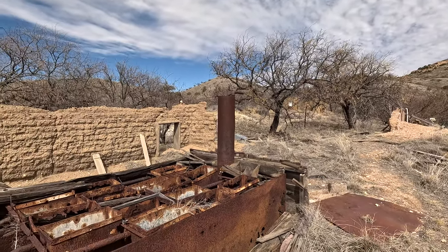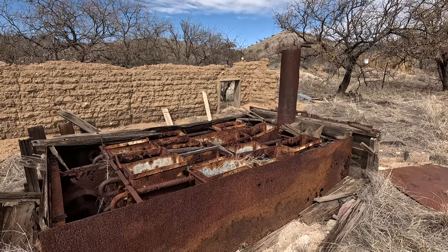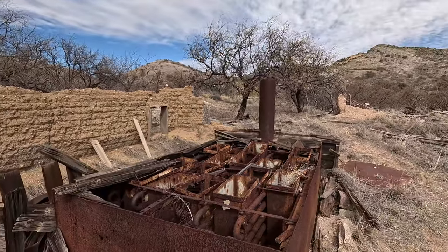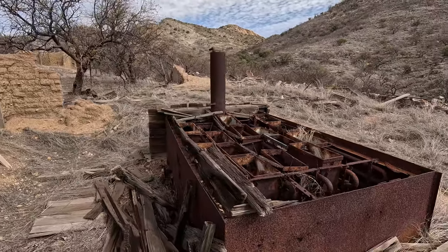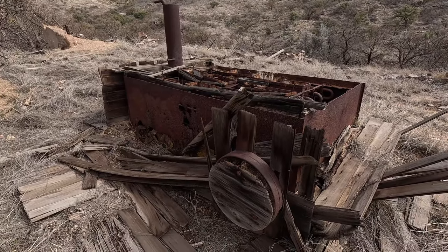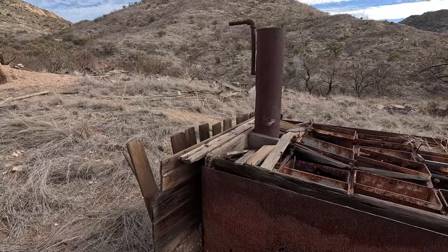Check this thing out. This is, I believe, an ice maker. They probably had cold, freezing salt water flowing around, and then that was cold enough to freeze the fresh water that would be sitting in those containers. Yeah. This was part of the ice room, and they also had a post office right in this area too.